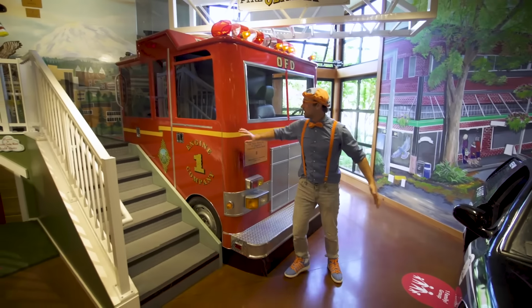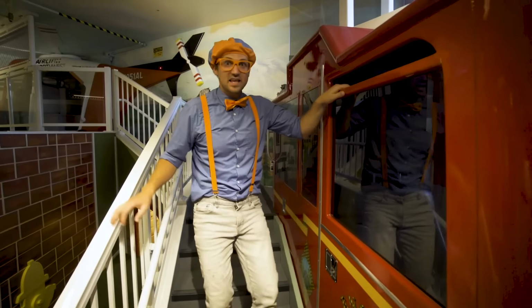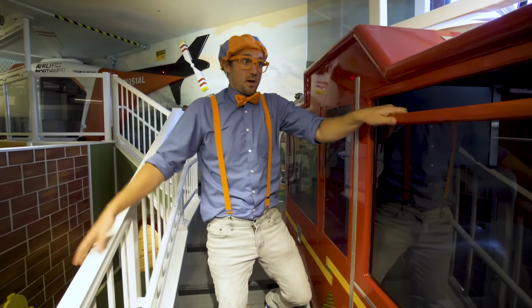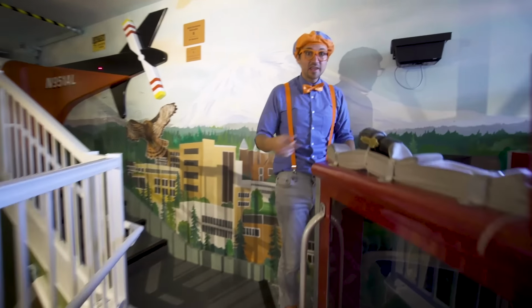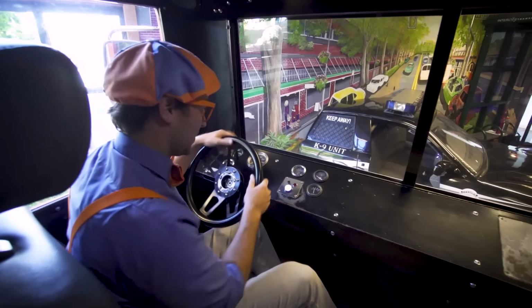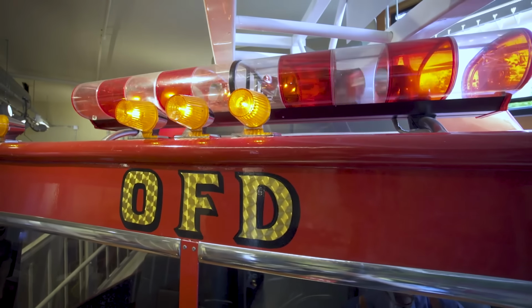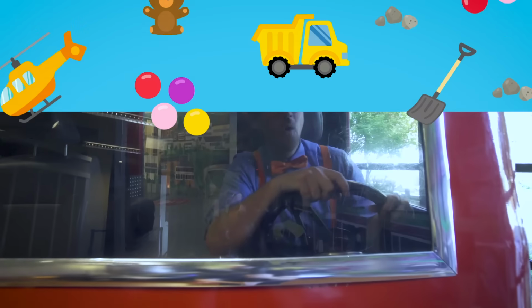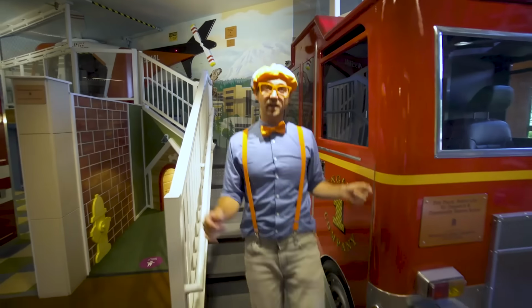And I also love fire trucks. Wow. Fire trucks are great because they go to houses and buildings and pieces of land with fires and put them out. Whoa. Hey, yeah, look. You can sit inside this fire truck. Whoa. Do you hear the siren? Whoa. Whoa, and I just turned on the lights. Whoa! I love fire trucks. Most of them are the color red.